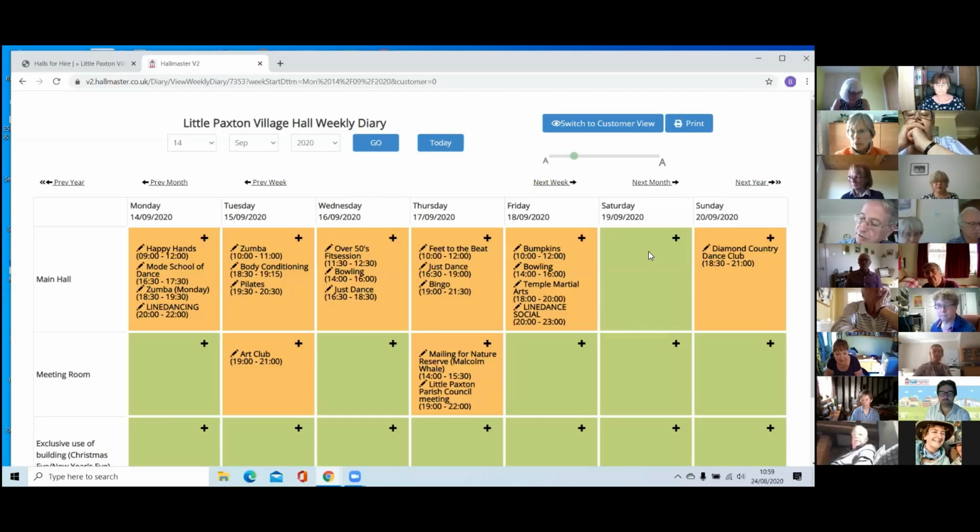That shows you all the rooms at a glance, and it allows prospective bookers to see when they search for a potential booking date and then go ahead and book it. I'm going to now shut the halls for hire. We're back into Hallmaster.